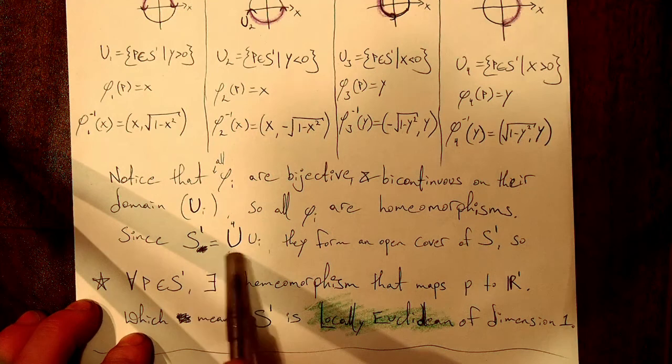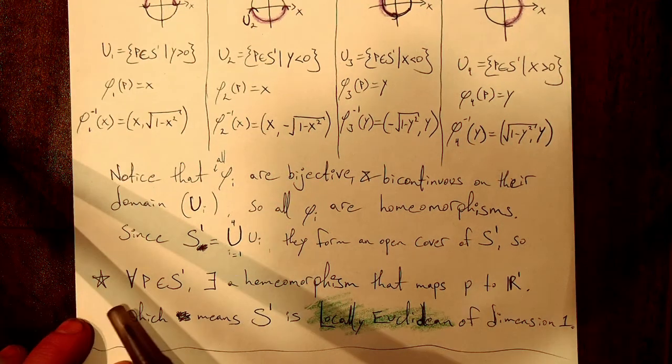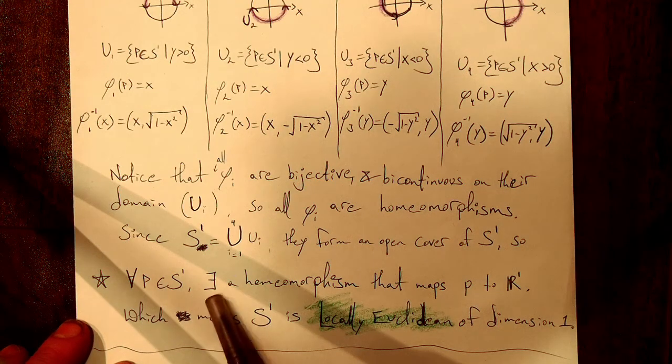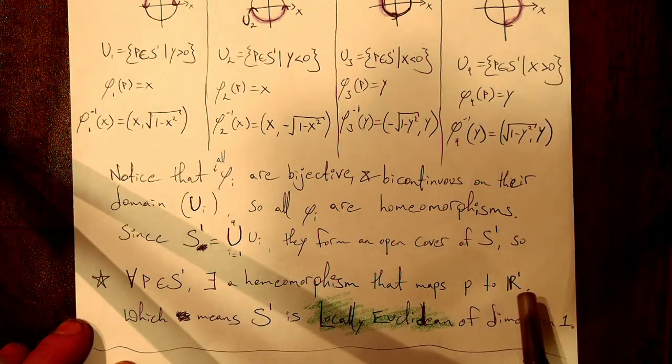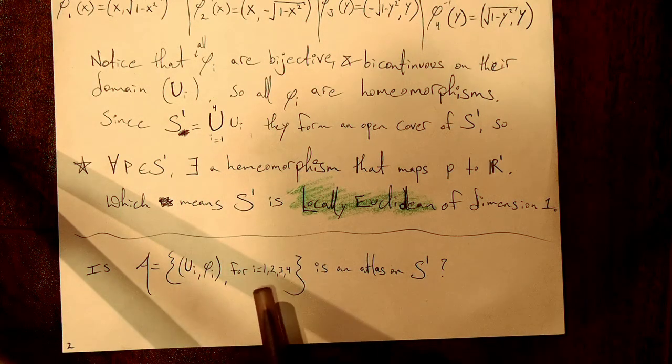Since S1 is the union of these four open sets, they form an open cover of S1. So for all points in S1, there exists a homeomorphism that maps that point to R1, which means S1 is locally Euclidean and of dimension 1. If we look at this collection of charts, those four charts, the open sets and their maps, is that set an atlas on S1? That's the next question.